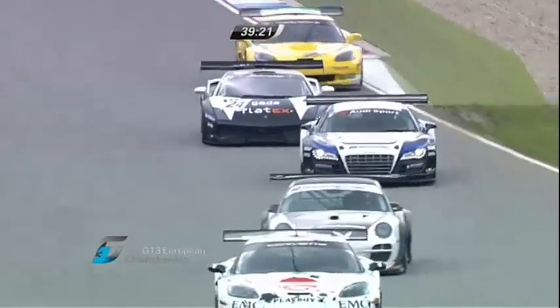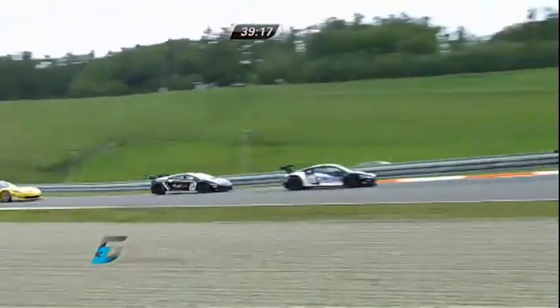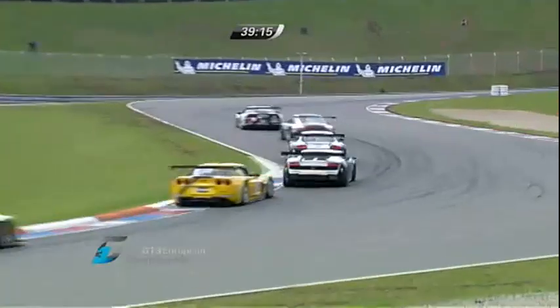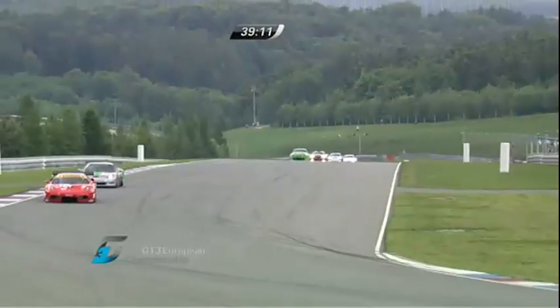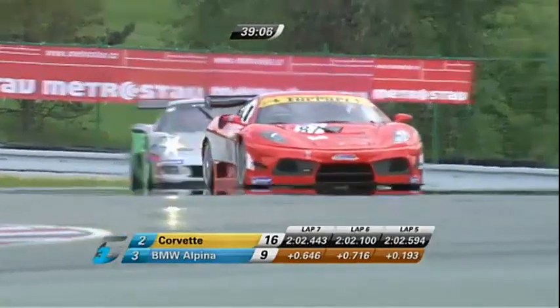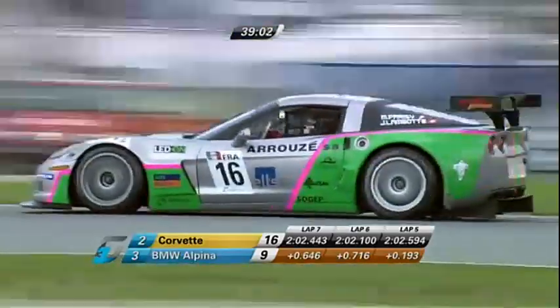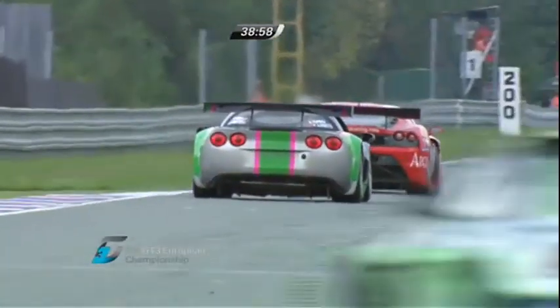The yellow Corvette behind him is car number 18. Driven on this first stint by Dino Lunardi as they go through the chicane now, almost nudging the Lamborghini up the hill. But look at the advantage that the first 2 are pulling out now, streaking away from the Corvette. The gap between the Corvette and the BMW over the last 3 laps is about 1.5 seconds really.